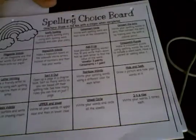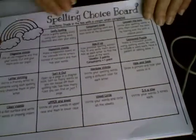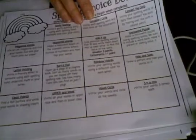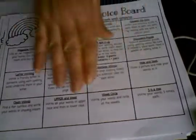On the spelling board, these are activities that the students have been doing in class to practice. We call it word work, and they have word work choice time. So we gave, here it kind of tells you what each one is, and then there are worksheets that are behind.